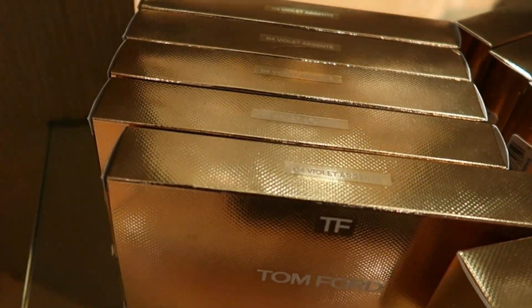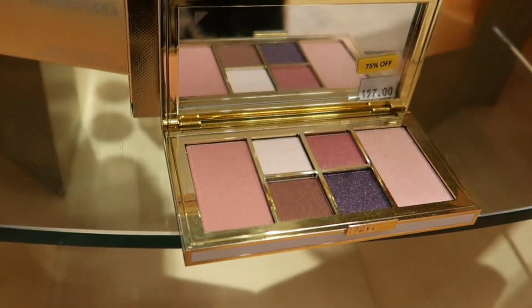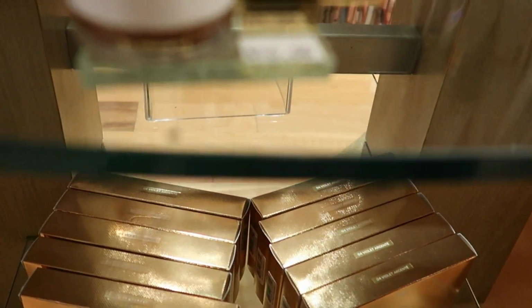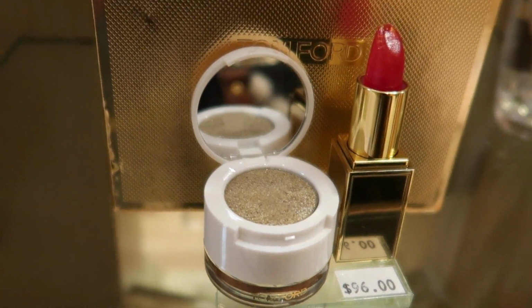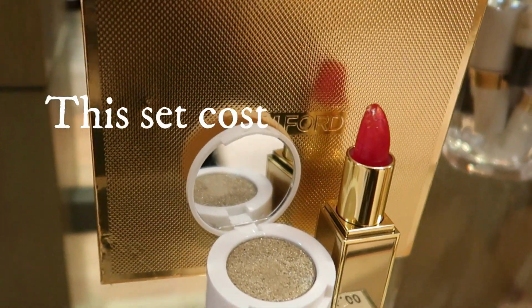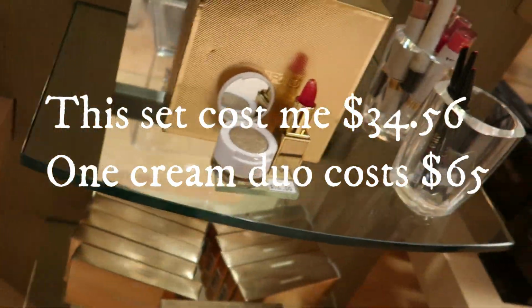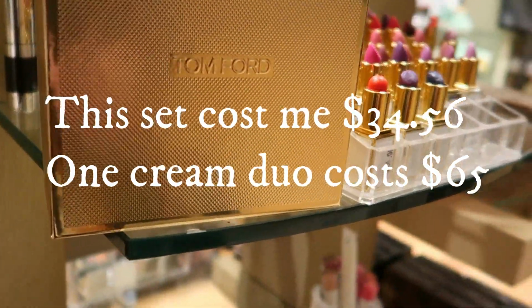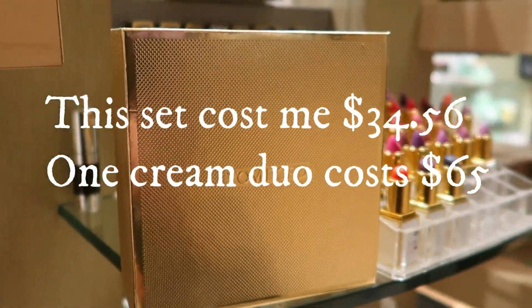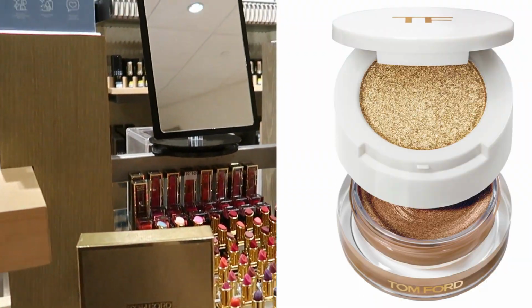And I don't know, I think I'm going to research this one and see what the reviews are like. But then up here, they didn't have any of these little cream shadow duos in the store. You could only get it if you got one in the kit. So that kit was $96, and what I paid for that kit was $34.56. So I was so excited because I've always wanted one of those Tom Ford little cream shadows.